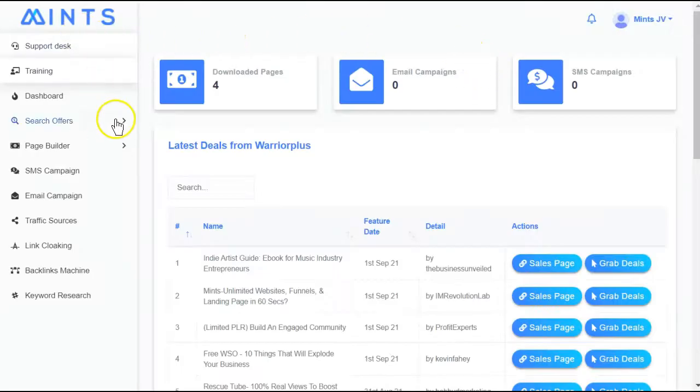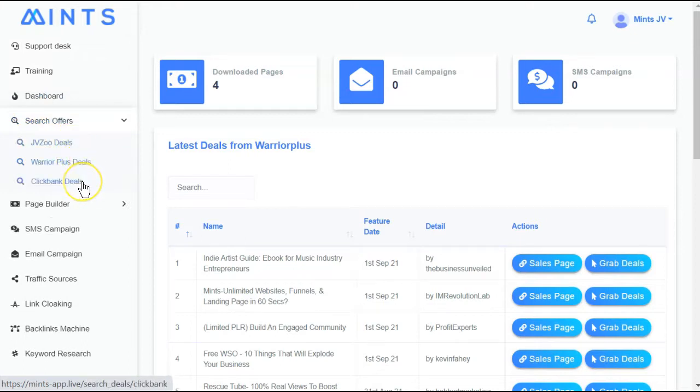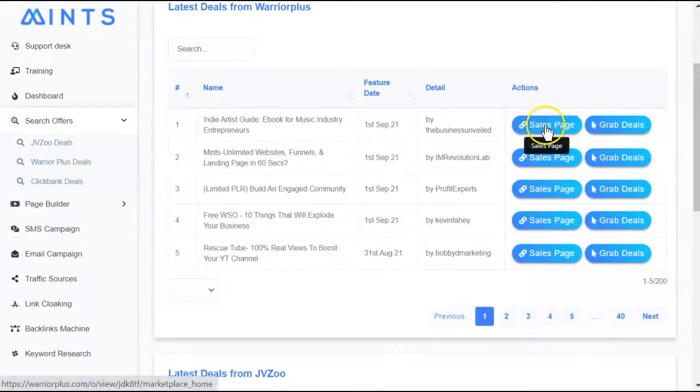If we try to go to the training, there is no training in this product. So it definitely does not hit the 5 components of good affiliate marketing training that you will find linked above. The strategy that Mints is trying to get you to use is to choose an offer from JVZoo, Warrior Plus, or ClickBank Deals. They want you to use the sales pages to determine if you want to promote that product or not. And if you've seen any of my reviews, including this one, we do not trust sales pages. So please do more research than that.